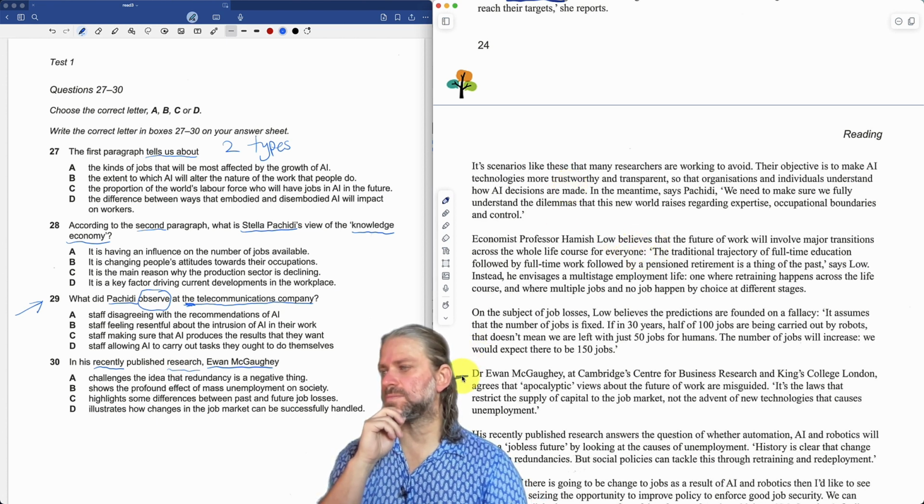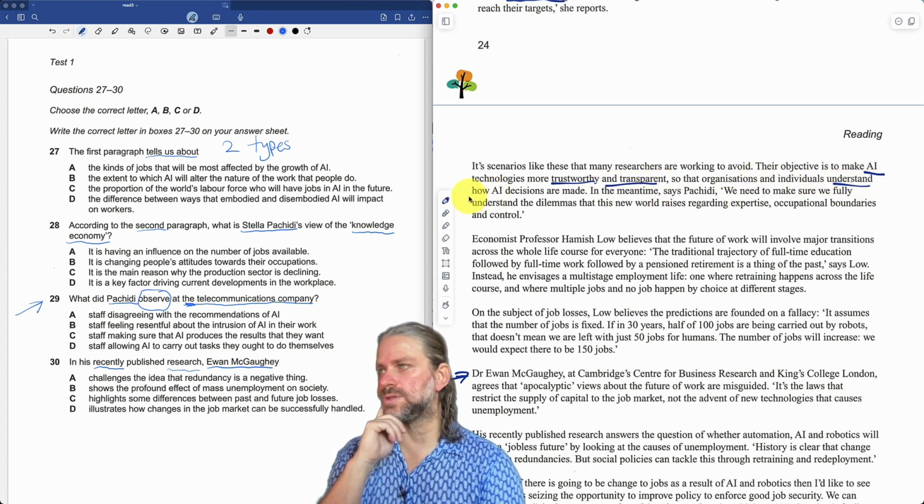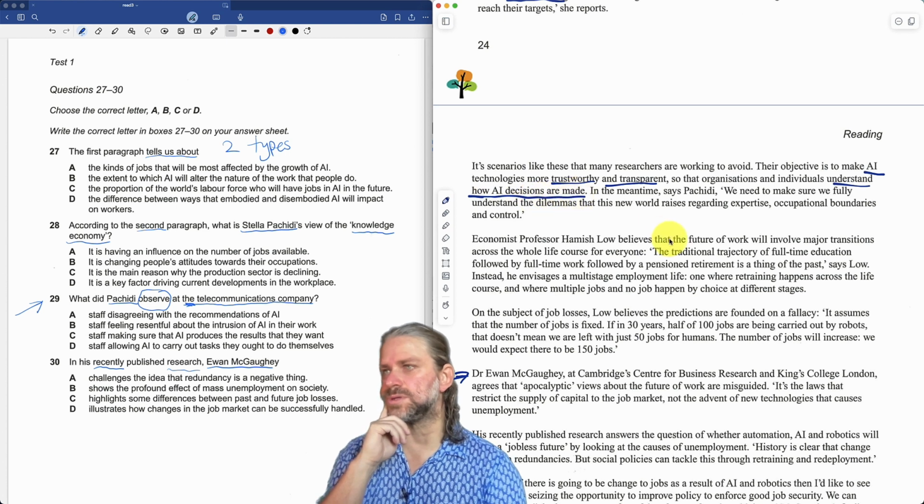There we've got Mr. Ewan. Just carry on those still. It's scenarios like these that many researchers are working to avoid. Their objective is to make AI technologies more trustworthy and transparent, so that they understand how the decisions are made. That's very important. Okay, there's Puccini again.